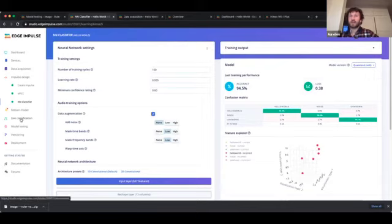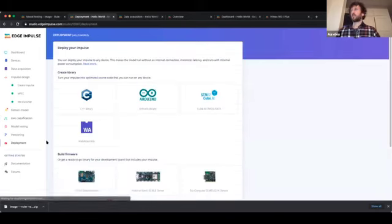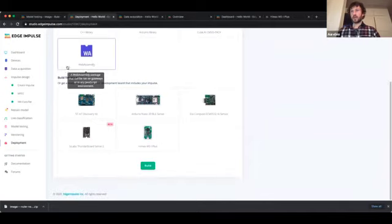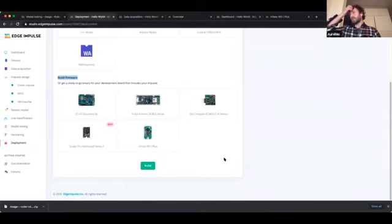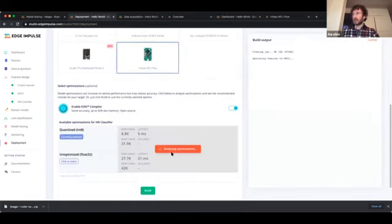Okay, and so yeah, as before, you can test live using the live classification, and you can deploy to create a binary or C++ library. So here, as you can see, I went to select build firmware. We've got more options because we've got additional boards that support audio. But here I select the Himax.